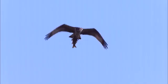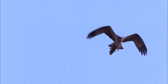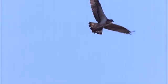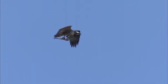The wingspan of this bird is 1.8 meters. It is the celebrated fish hunter, the osprey. It boasts a huge catch this time. In order to reduce wind resistance, it adjusts its body shape into a straight line from head to tail.